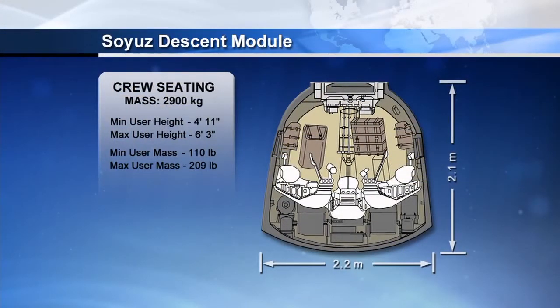Here you can see the basic layout of the descent module, where the three departing astronauts are currently situated. In the center seat will be the Soyuz craft commander, Mikhail Tyurin. And then in the left seat will be the board engineer, kind of Tyurin's backup for all of the operations, and that'll be NASA astronaut Rick Mastracchio. Then on the right seat, as flight engineer number 2, will be Koichi Wakata, who until yesterday was the commander of the International Space Station.